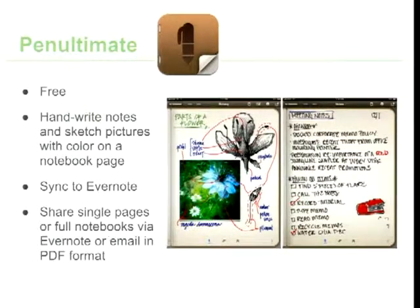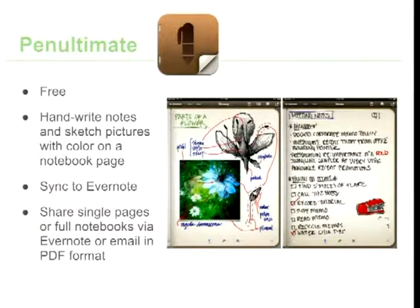Hi, I'm Alyssa, and I'm going to be talking about Penultimate. This app is a direct Evernote plugin. It's owned by Evernote. This free app allows you to do pretty much anything you do on paper in terms of note-taking. You can share single pages or full notebooks via Evernote, or if you click on the email button, then it emails you the note or notebook in a PDF file. You can also open pages or notebooks in Skitch, Google Docs, and other social or productivity networks.